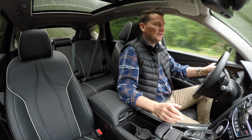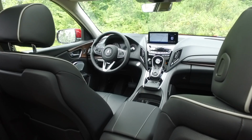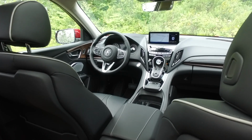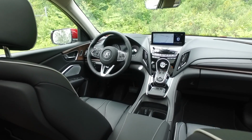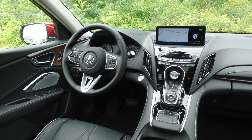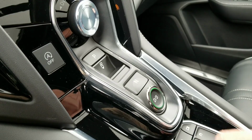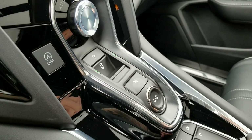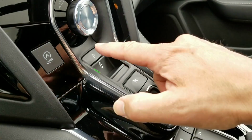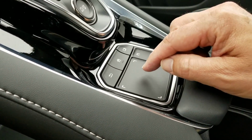Now what I find interesting is they've taken up so much space with the drive mode. So basically it's a big knob that does one thing. It changes the settings for the car, but it's so prominent. And then you get the electronic transmission shifter. It's just so much space in the dash has been taken up by that. Below that is where you'll notice the trackpad. Acura calls it the Acura True Touchpad.